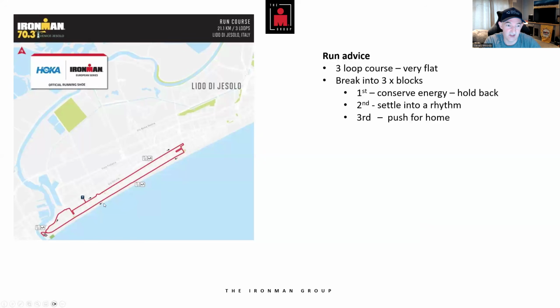There's a couple of things to note, by the way. When you're on the inside track, on this side, that's all shaded, right? When you're inside a block in. But when you're on the outside, it's more exposed to the sun. So you will need sun visors, arm coolers, etc. if it's going to be hot, and sun cream.